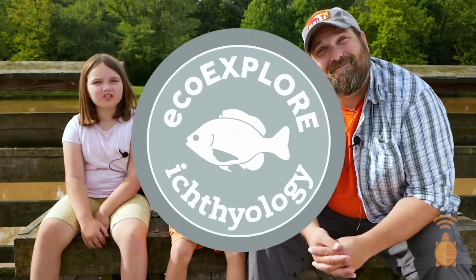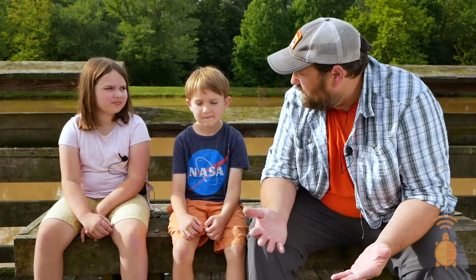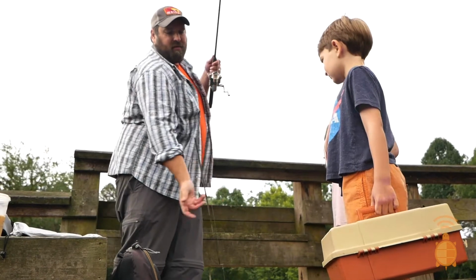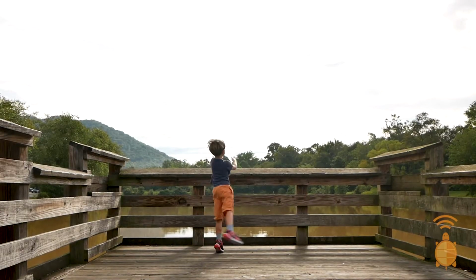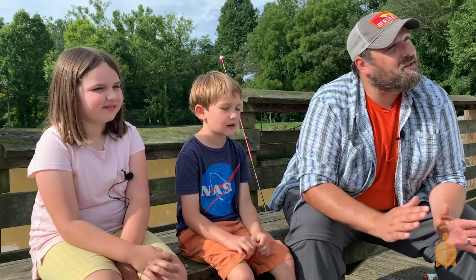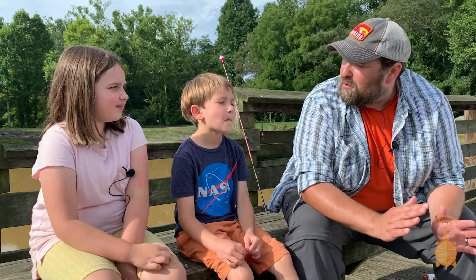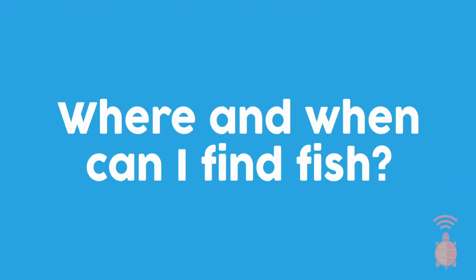We're at Owen Park and we're working on our ichthyology badge. And for the ichthyology badge, in addition to doing a lot of challenges, we need to be able to take some photographs of fish, right? Yes. So today we're going to share with you some of the ways that we've learned to get up close and personal to fish, be able to get a good look at them, and even get close enough to take a photograph so that we can send that in to EcoExplore and help the scientists study fish, right? Okay.